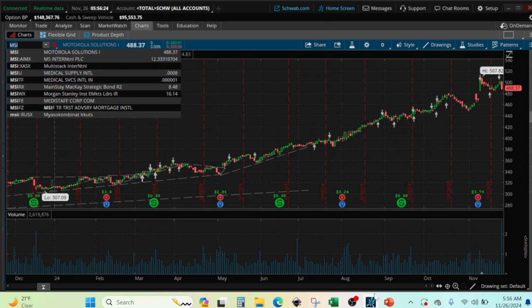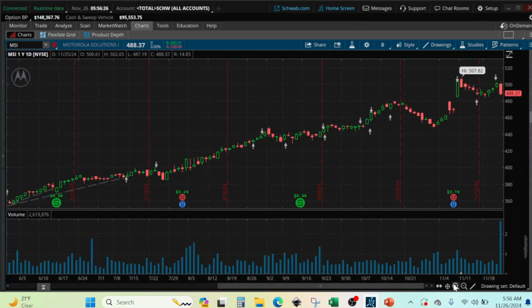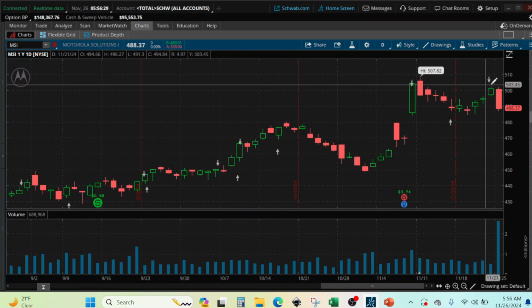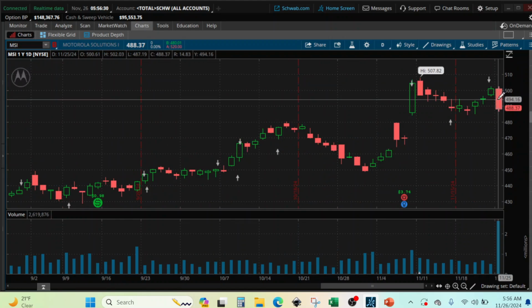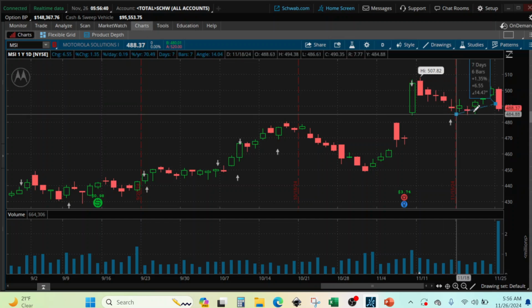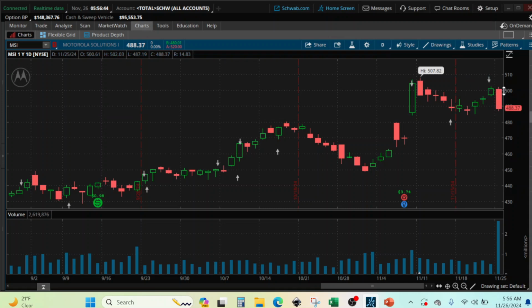MSI had a pullback yesterday, and we sold it Friday probably. So we have this big bar here. By the way, there are names for each one of those bars. Each one of those bars is one day of activity. Since we are trading on a daily chart, they have names.